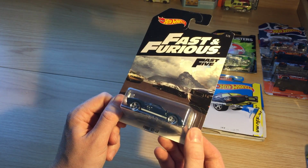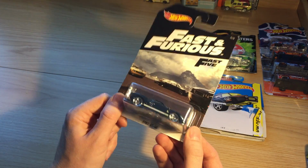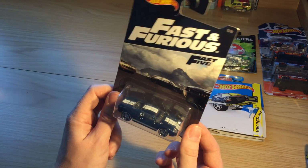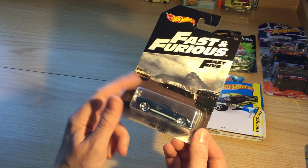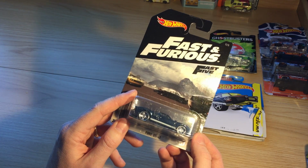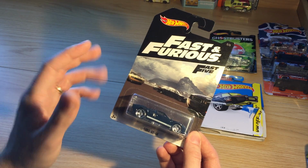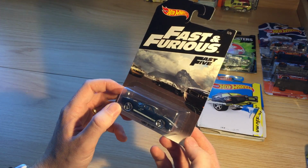But I had to grab this because this is a GT40. And this is the original Ford GT40 that won at Le Mans. There are a number of Ford GTs out there that you can buy that are Hot Wheels, but none of them that I've seen is a GT40. They're all either the second gen or the newest one that they're coming out with, I think this year, right? That 2017 model. So I just had to get it.